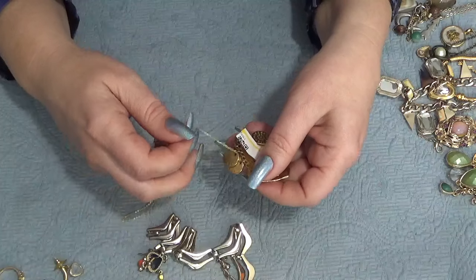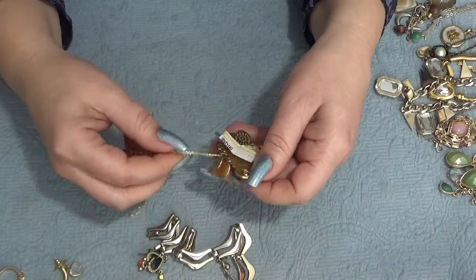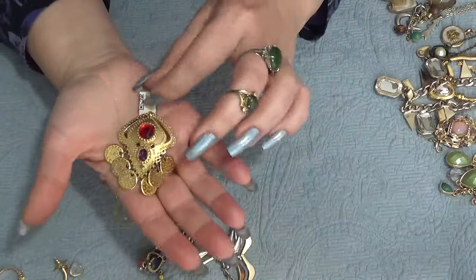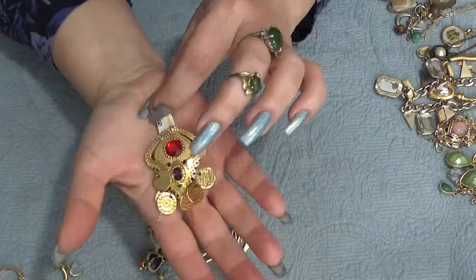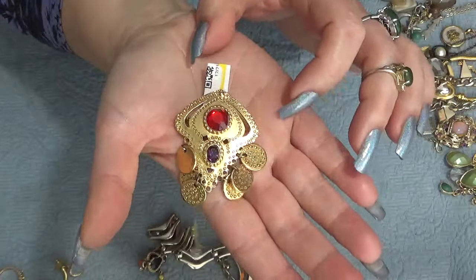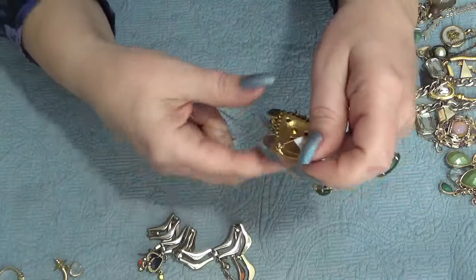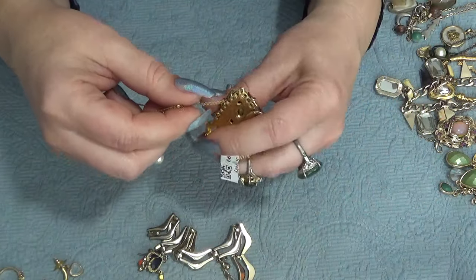An earring over there. This one is a brooch that was $4.99, like this. No name in the back, and there is a chain stuck into one of the links over there.